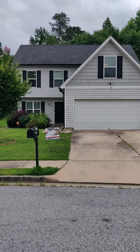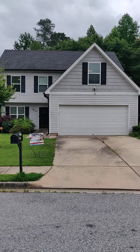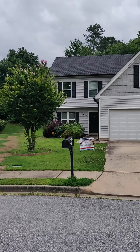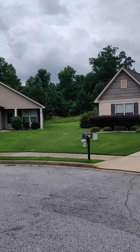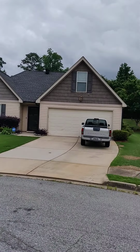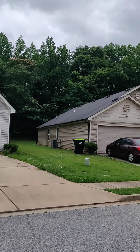All right, we're here at 2007 Summerview Court in Morrow, Georgia. A quick pan of the neighborhood. The house sits in the corner of a cul-de-sac. You see, all the houses are in similar condition, fairly well maintained.